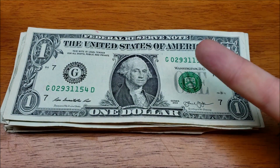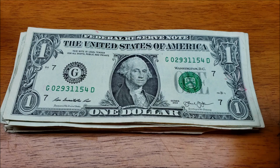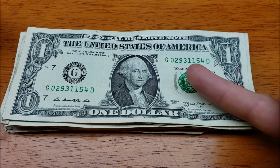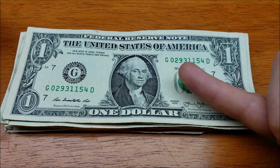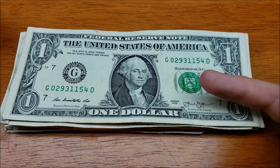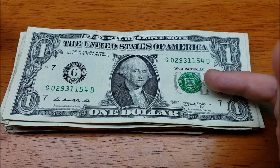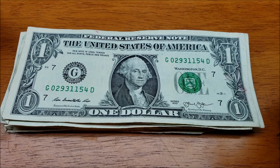Next bill, nothing in the serial number, 2013 as well. This one's actually sitting perfectly where it should be. This seal should sit almost in the center of the outsides of the O on one and touching the middle chevron-looking thing in the middle of the E there.